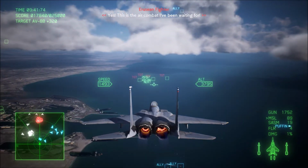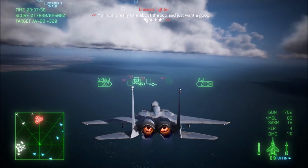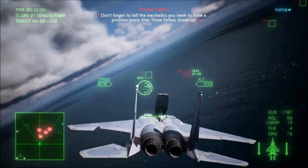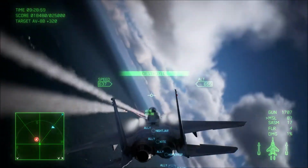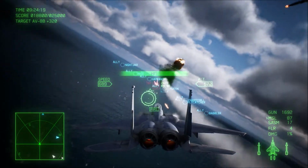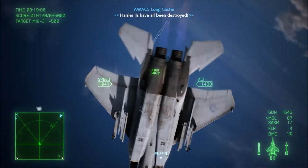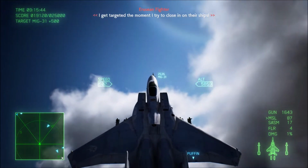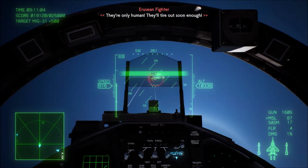Got my wingman. Now it's my turn. Yes! This is the air combat I've been waiting for! Don't really care about this stuff and just want a good fight, huh? No control, returning to base. Don't forget to tell the mechanics you seem to have a problem every time the base check shows up. Another enemy aircraft approaching our ship. Harrier 2s have all been destroyed. Good job! Great work. They're only human. They'll tire out soon enough.